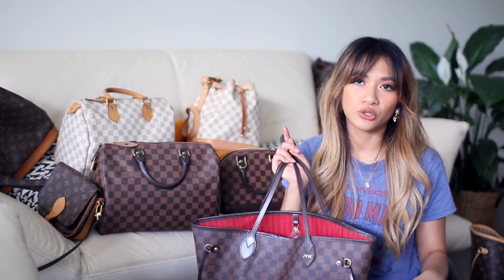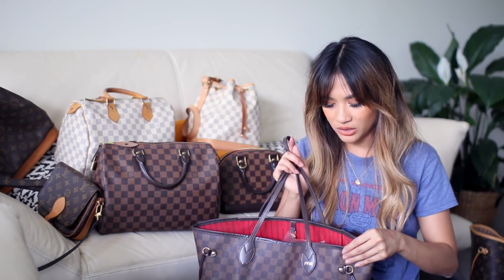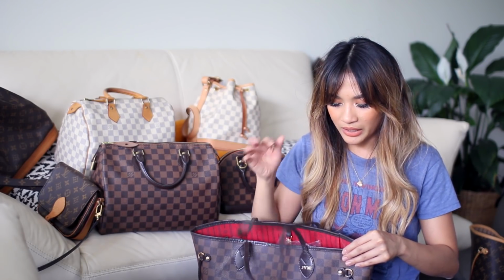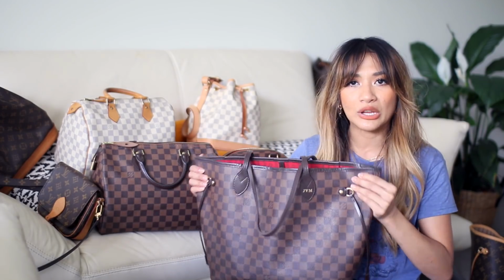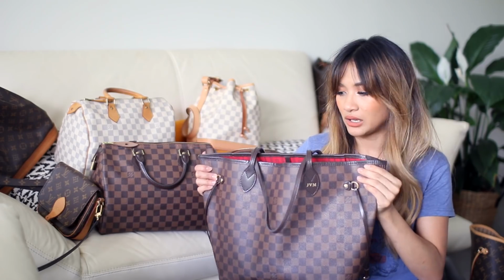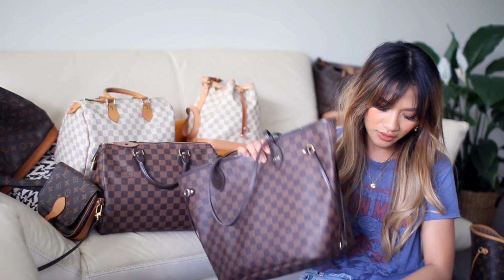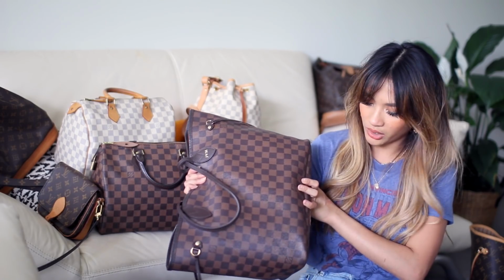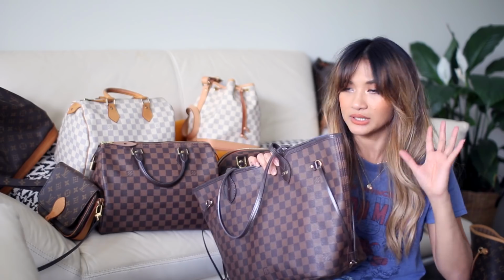And luckily with Louis Vuitton, you can actually replace the leather for a fee, but you do just have to make sure that the canvas underneath it is still in good condition, so you don't want to wait too long before you replace it. So I do want to get that done eventually, and it'll be like having a brand new bag, which is awesome. The canvas on this is still really good, and I do want to do a what's in my bag / review on this eventually.